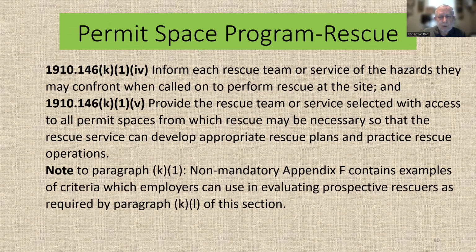Provide the rescue team or service selected with access to all permit spaces from which rescue may be necessary so that the rescue service can develop appropriate rescue plans and practice rescue operations. Note to paragraph K1, non-mandatory appendix F contains examples of criteria which employers can use in evaluating prospective rescuers. So look at that there. You've got to provide the rescue team.